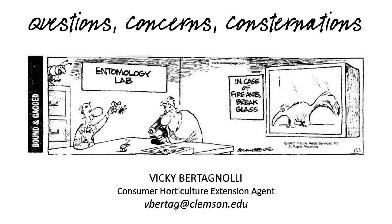But we have a number of biological control species here in the United States. However, they are not going to be our saviors, and we've got to use all of the tools in our toolbox to manage fire ants.